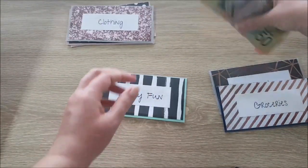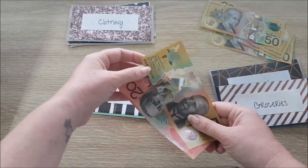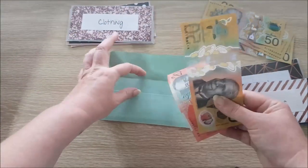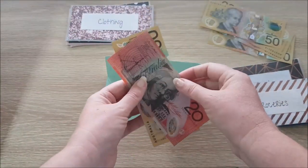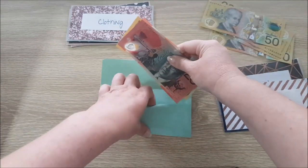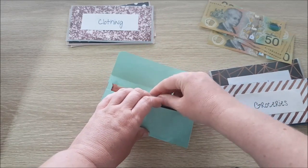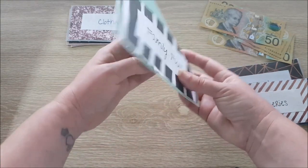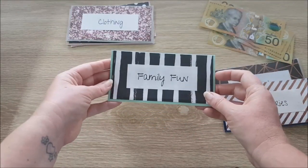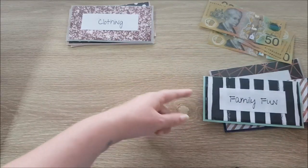Family fun, I am going to allocate $70 to family fun this month. If we don't need to use it for anything, which at this point we don't, I'm going to let this envelope build up, and we will either do some sort of activity as a family or use it for extra fuel to go camping or something along those lines for family fun.